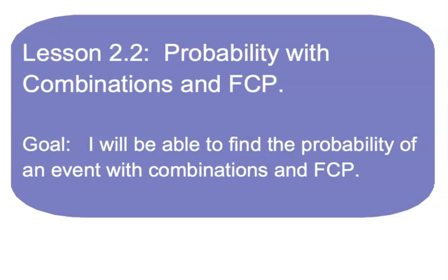All right, so you should have your notes packet out, and on the front of your notes, you want to copy down our lesson goal for today. So we are doing lesson 2.2, probability with combinations and fundamental counting principle. And so when we are done today, we want to be able to find the probability of an event with combinations and the fundamental counting principle. Okay, so we want to have the ability to do a probability problem with both of those.